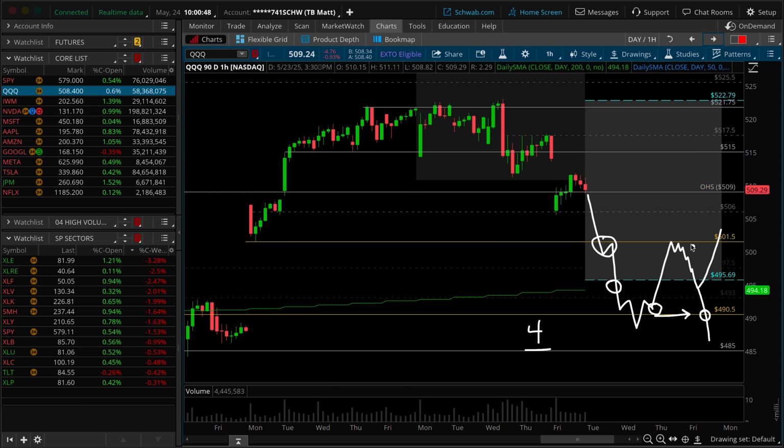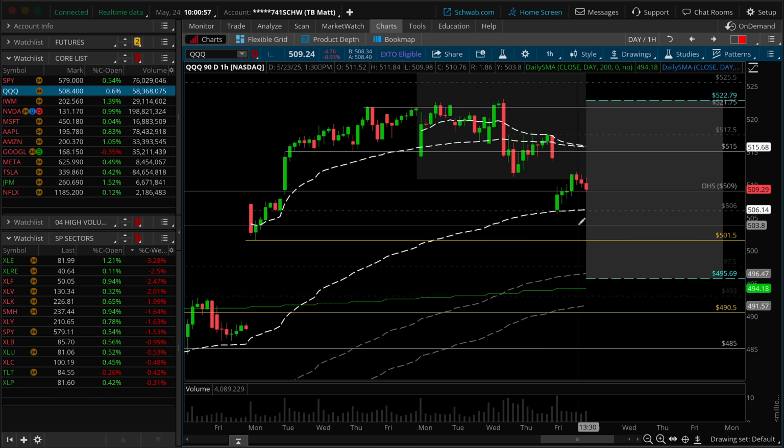Let's take it one step at a time. We'll evaluate this situation when and if we get there. But for now, the base case lives on. We're looking to buy higher lows. Let's take a look at the intraday anchored view apps.